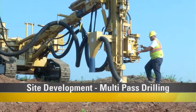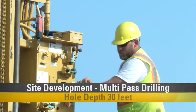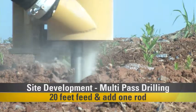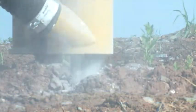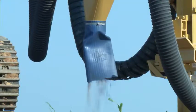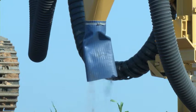In our mass blasting operation, where we're drilling and shooting for site development, sometimes we're drilling as deep as 30 feet, and with their application of a 20-foot feed, we have to add one steel and we can accomplish the total depth of 32 feet. So we have always used a non-carousel, non-cab machine, but as times evolve, we are anxious to get in the cabs and have our drillers be in a safer environment with more productivity.